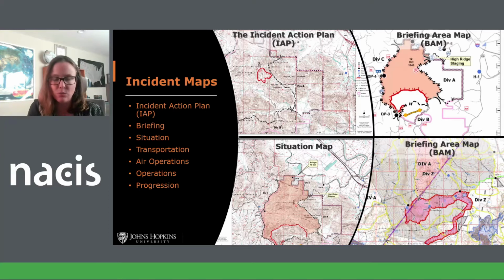As a GIS specialist working on these particular maps, there was one map that always stood out as being different. These different maps required a different focus and different purpose and audience. For example, the transportation map, the air operations and operations maps shared different information, but they were also able to have a longer time or lifeline, meaning that you would create it perhaps once every other day, once a week, depending on how long the incident was.